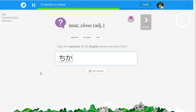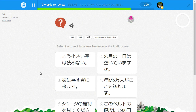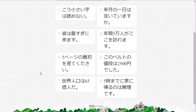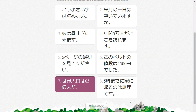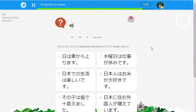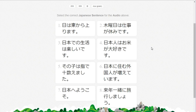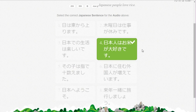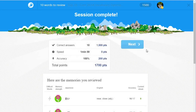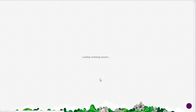So 近い。5時までに家に帰るのは無理です。That's a typical Japanese job there. 日本人はお米が大好きです。It's more like gohan, but お米。米。That's rice not cooked. It hasn't been cooked yet. Let's see, we're at 70. Let's go down to this.